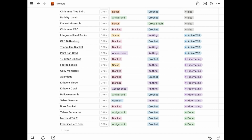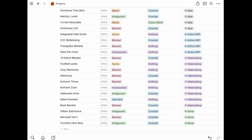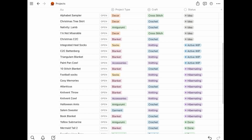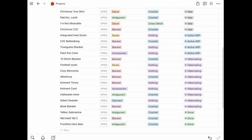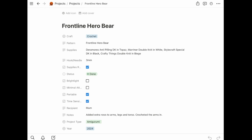So am I actively working on them? Is it an idea of something I want to do in the future? Is it something that's currently hibernating, or is it something done? So they're effectively everything in there that we have. So I'm going to go on to, which one was I looking at? So I have recently finished, where is it, it'll be down here at the bottom, Frontline Hero. So this is what the form is like.